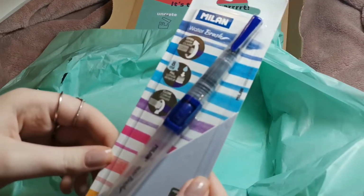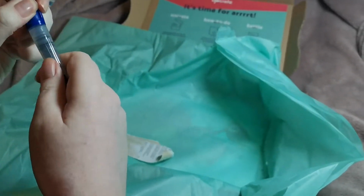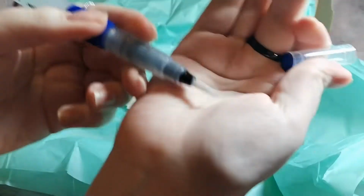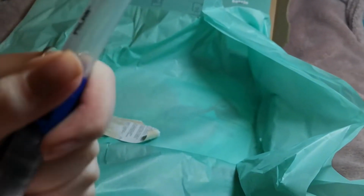And last but not least, a water brush. Ooh, a Milan water brush. Looks like a nice brush, doesn't it? It says push. Is that to get the water out, maybe? Probably. And that's like the thickness. I like the look of it too, it's a bit longer than the ones we're used to, so it won't be as good for travel.